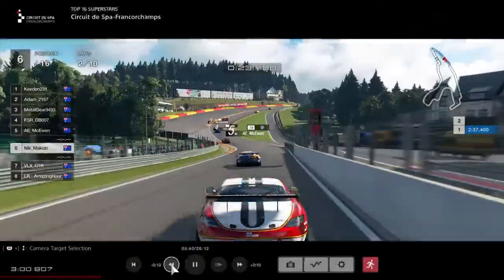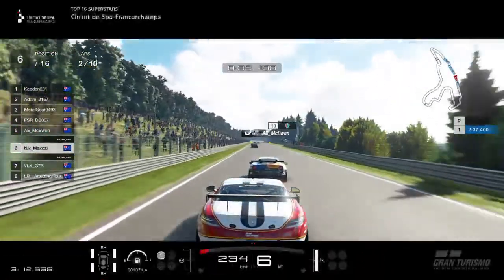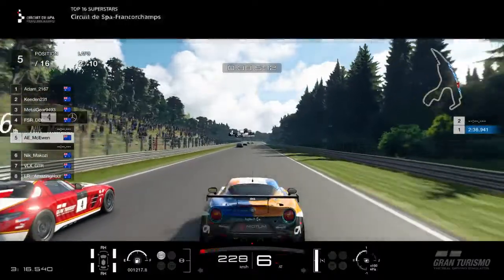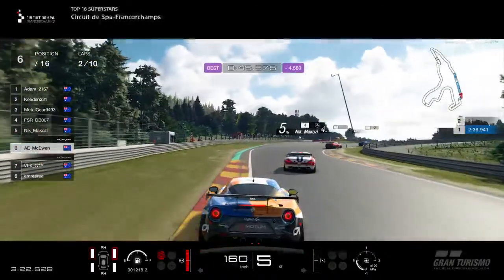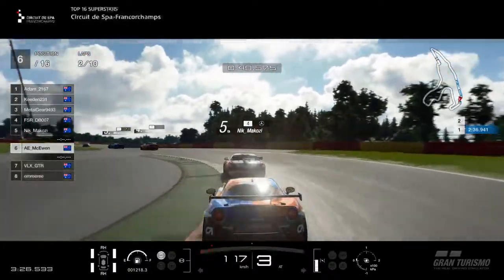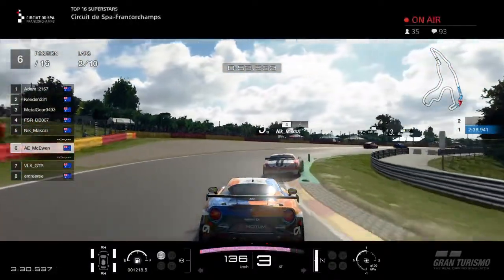For me, it's an easy pass to McEwen. He let me by. McEwen, if you're watching, cheers. He takes off, nice and easy. And probably at this point he thinks I've got a faster car, so maybe I can catch up to the guys in front with the slipstream.